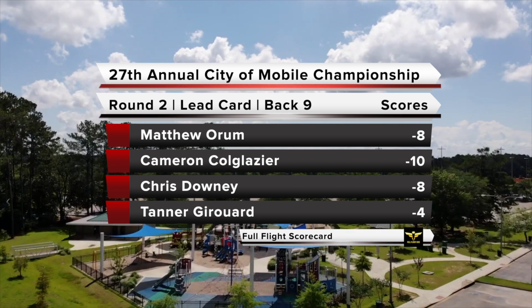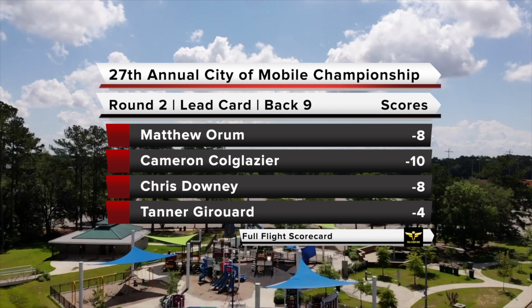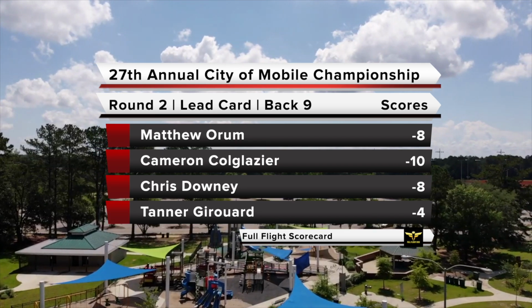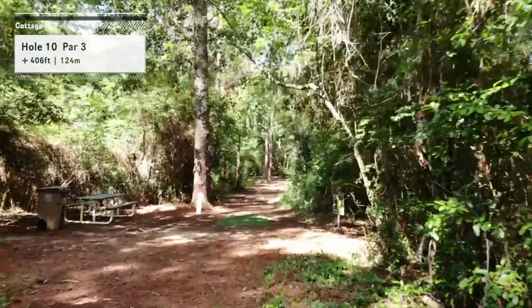I am here with Tanner Holley. What's up, everybody? And here you can see this lead card, Cam leading the way by 2 strokes. Matt and Chris right there behind him, 8 under. Tanner playing a great round, had 1 bad hole in the front. Otherwise, he's right there with him, but there is still plenty of golf left to play.